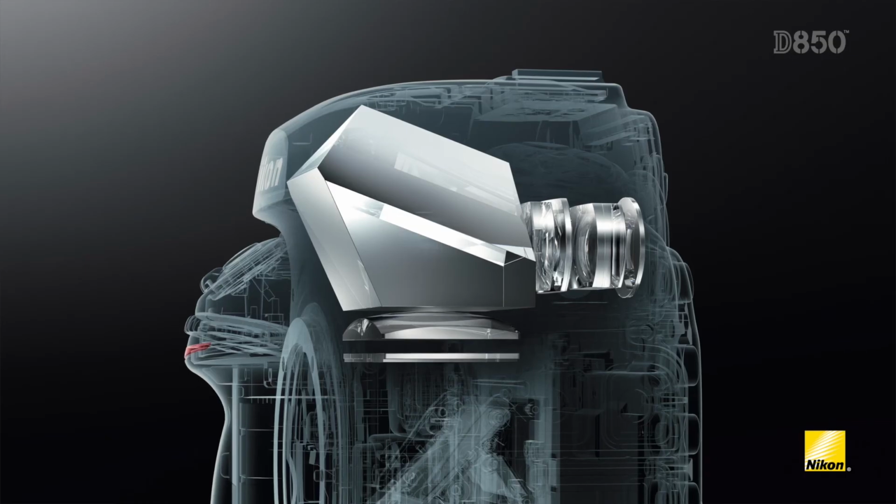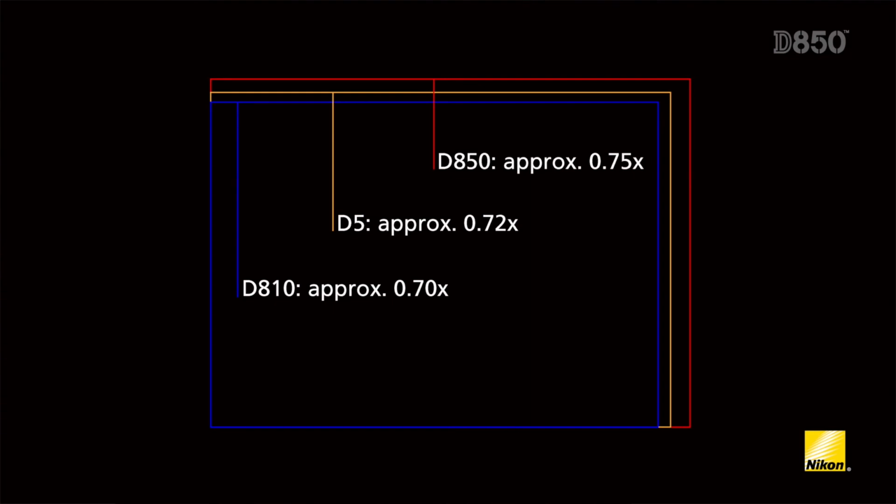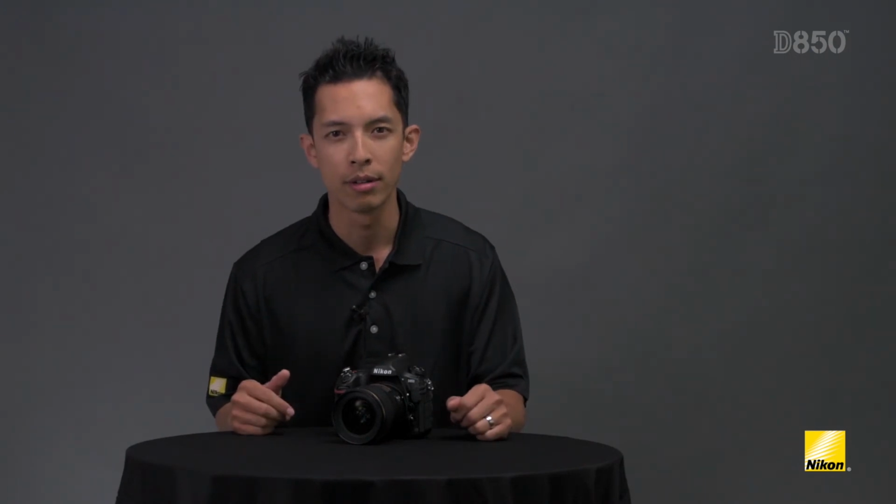One reason many people love their full-frame Nikon DSLR is being able to use an optical viewfinder. And when you look through the D850's viewfinder, you'll see that it is the largest ever made in Nikon's DSLR history. There's virtually no time lag, like when you shoot with many EVF systems, and you get the true view of the subject when viewing through your Nikkor lenses.